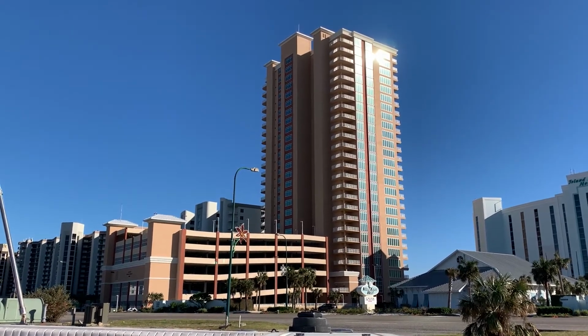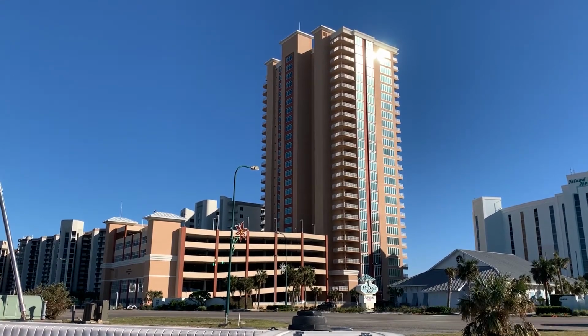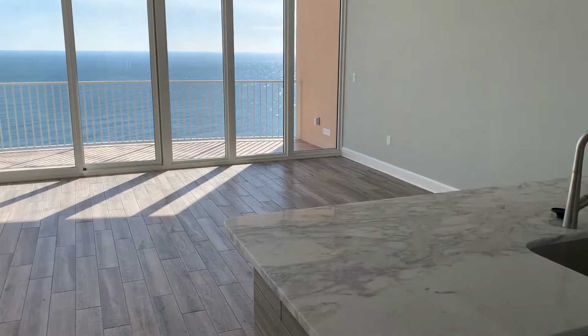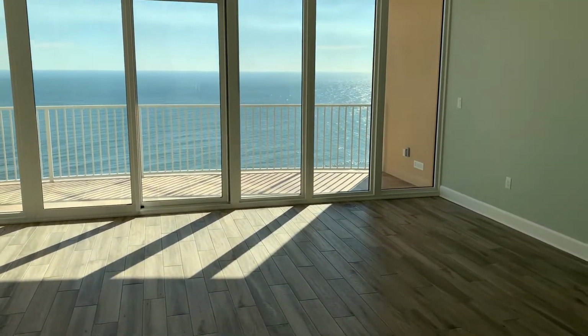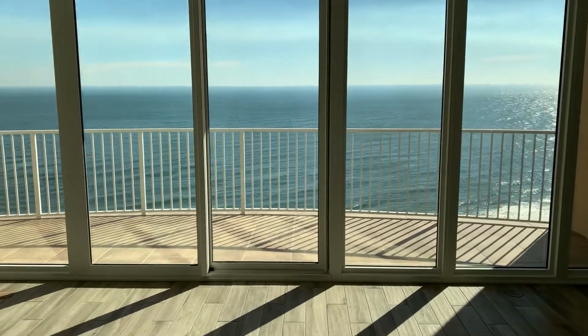I'm excited to take you up and show you around the building, show you our progress, so let's go up and take a look. All right, first thing I wanted to show you is the 2-bedroom, the first condo today. Just give you a view of the 2-bedroom here.